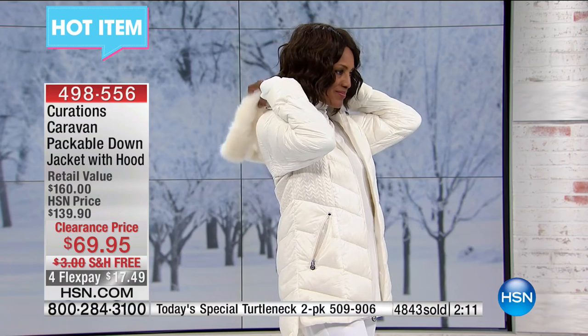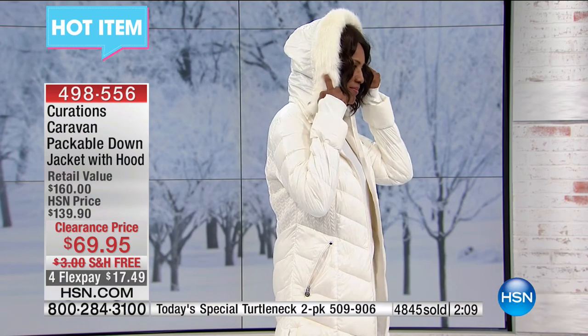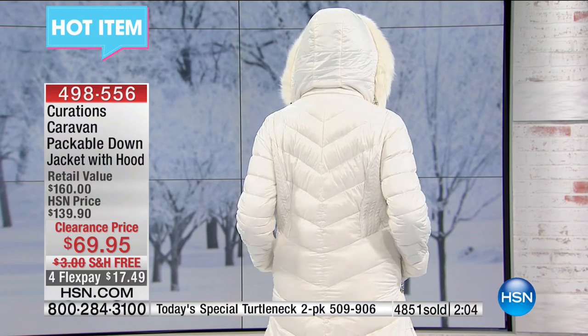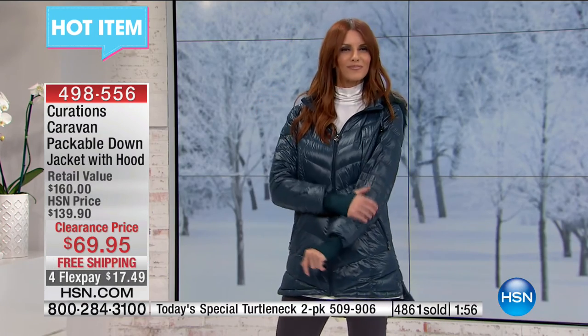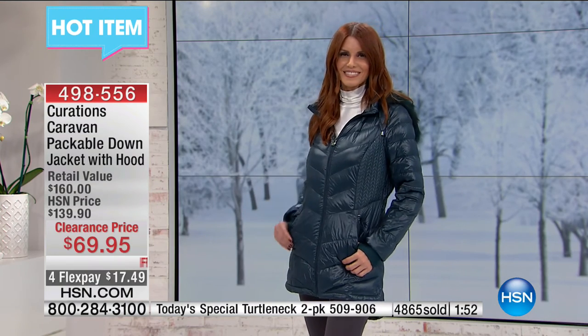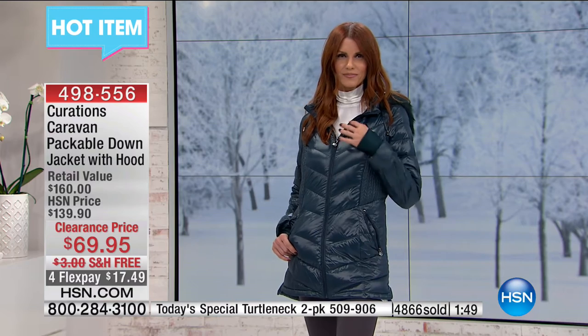So that's the white. How pretty is that? And guess what? If Ingrid spills her coffee or something spills on her, if she gets it dirty, it's okay. Because it's washable. Throw it in the washing machine and then right into the dryer. We usually recommend putting a little tennis ball in the dryer with it, so it keeps it nice and plump on the individual quilt areas with the down fill. It's that easy.